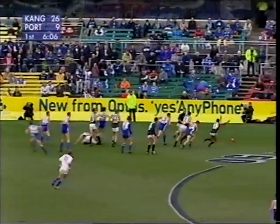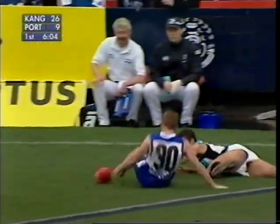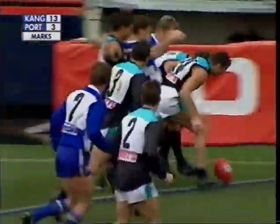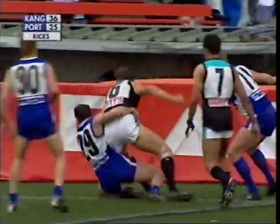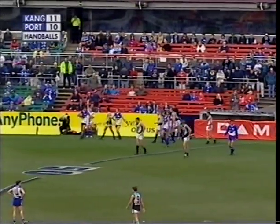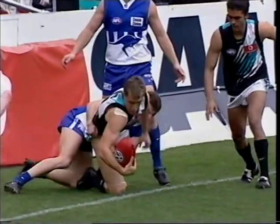Outside the 50, Wakeland went up. At ground level, Burgoyne. Hassled off it by Robbins. Lade slides in for Port Adelaide. Tunnel walls it through his legs towards the boundary line, and Treadray takes it over. Throw in just outside the 50 for the Kangaroos.